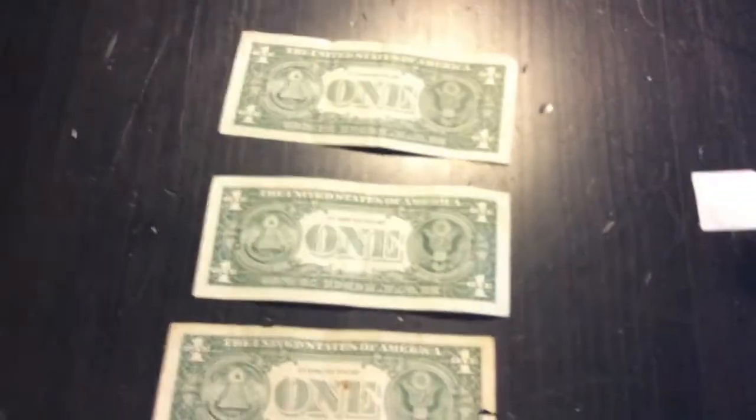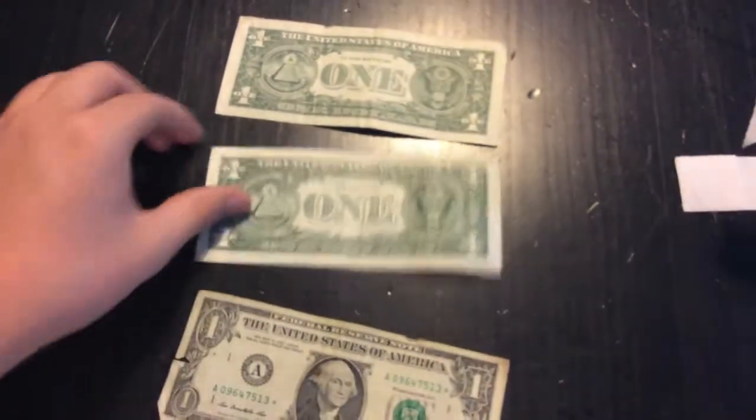So 4 star notes. We're going to go ahead and hit pause, and we'll come on back, and we're going to break open band number 2. Be right back.